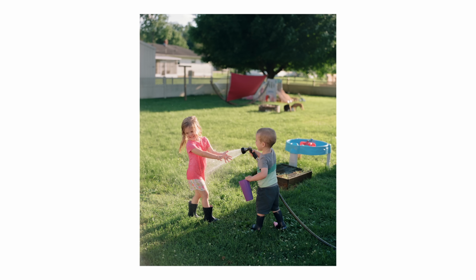I love the light, the backyard there. This makes me feel like summertime at home. I love this one. That was shot on my M6 with Ilford HP5, and similarly enough, the next one is also from the backyard. This was with the Pentax 6x7 and Lomo 800.